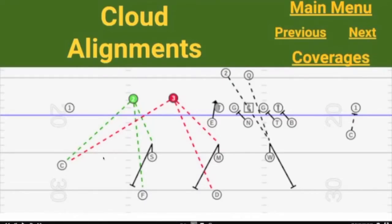Next up, cloud. When I put together the film for this, I realized this is by far our number 1 check against 3-by-1 formations where the 3 receivers are detached. I think there's 3 reasons for that. Number 1, the teams we play, they're throwing some sort of screen out to the 3 receiver side. Number 2, typically most teams are putting trips to the field, so they are either running the ball a little bit more to the field side or to the 3 receiver side.